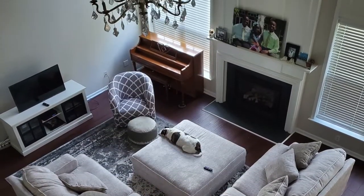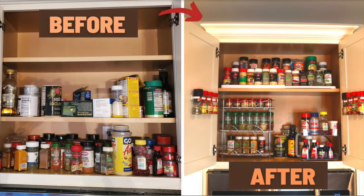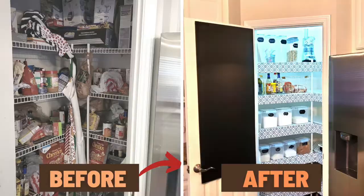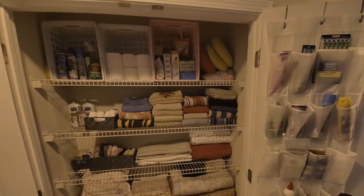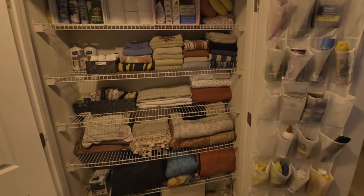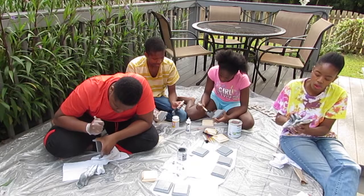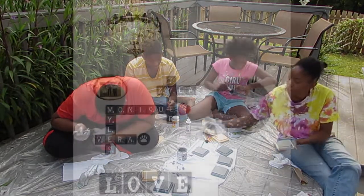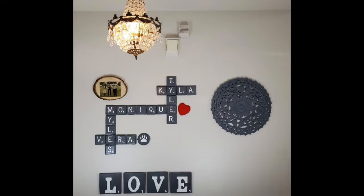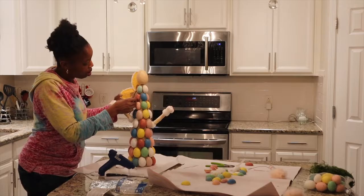We then moved to redo other spaces, including the spice area, the pantry, and the linen closet. We did DIY decor projects as a family, but most of them I tackled solo.